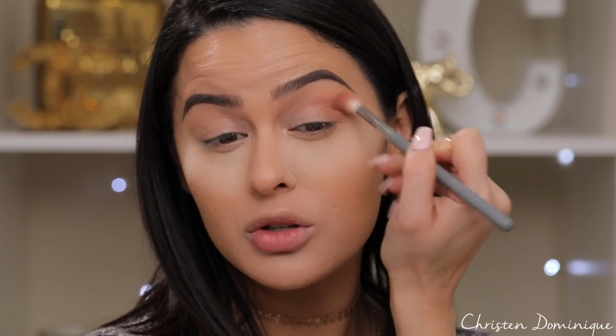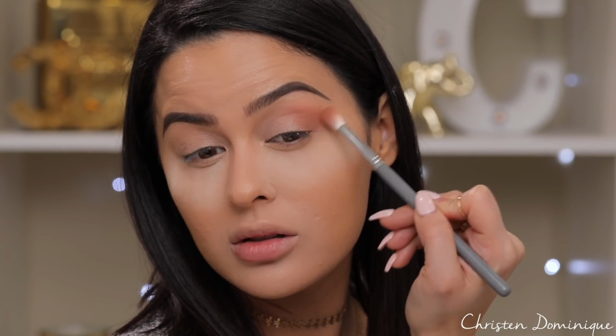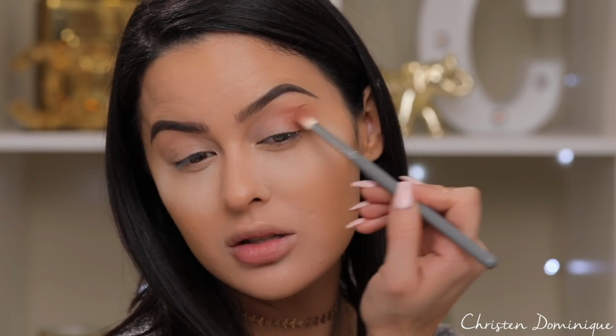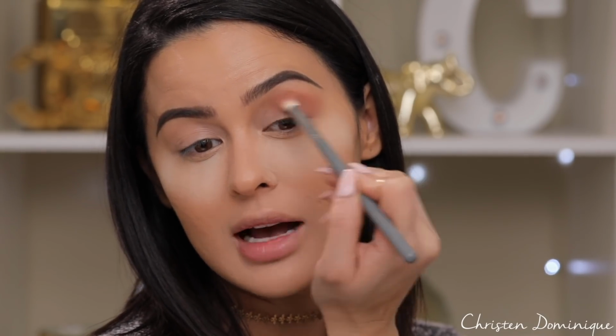You just use circular motions like this. And then I go up and down right here because I want a little bit of a lift. So I'll go up and down from the outer part of my lid to the upper part of my brow, like the tail. So you don't really need to do a wing or anything like that, but you can still have that lifted effect with your eyeshadow. Just depends on how you move the brush.